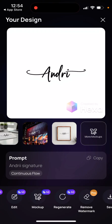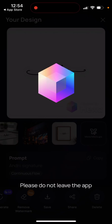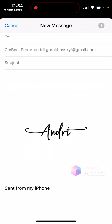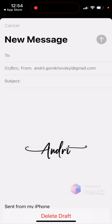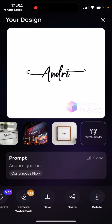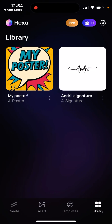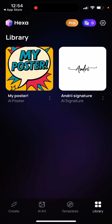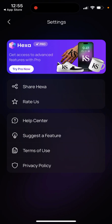And yeah, so that's basically the idea. But again, you have a watermark. Okay, so here you have it. That's just what you can do. Pretty cool. And then you can just download, you can regenerate it, you can animate it. Very easy to use app and a lot of use cases.